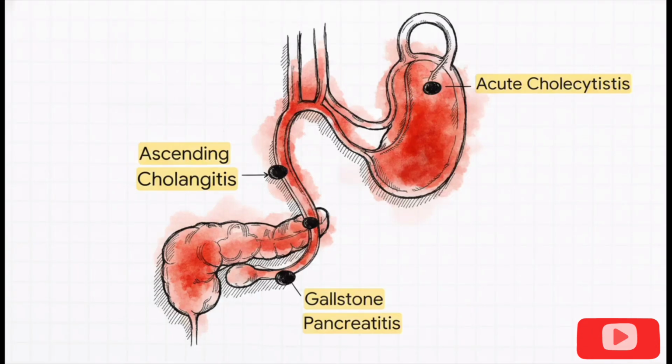Because if you ignore those emergency warning signs, the stakes get incredibly high. A prolonged blockage can trigger acute cholecystitis, which is severe, painful inflammation of the gallbladder itself. Even worse, it can lead to ascending cholangitis, a life-threatening infection of the actual bile ducts. Or, if the stone happens to block the pancreatic duct, it triggers gallstone pancreatitis. These are highly dangerous, potentially fatal complications. The timeline for getting help here is absolutely critical.